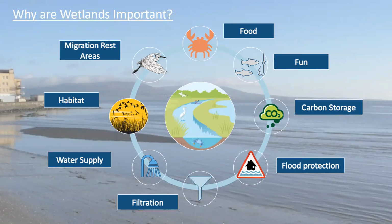And wetlands as well, which range from shallow coastline to wet grasslands and everything in between, turloughs, lakes, rivers, etc. They're really important. So it is really important that we know how healthy they are, how the habitats are doing. They're important migration rest areas for all our wintering water birds and other species too. They provide vital habitat. They provide food, both for biodiversity and for ourselves, also recreation. They store a lot of carbon, protect us from floods, filter our water and they also supply us with water.